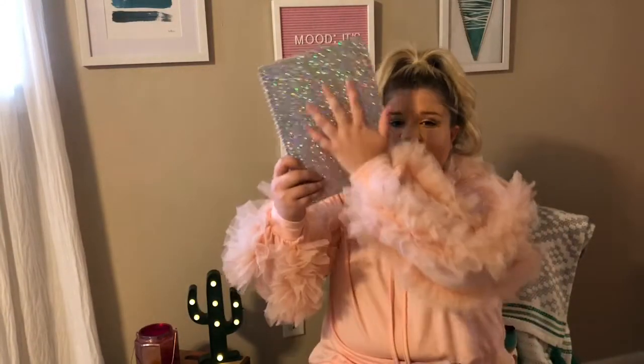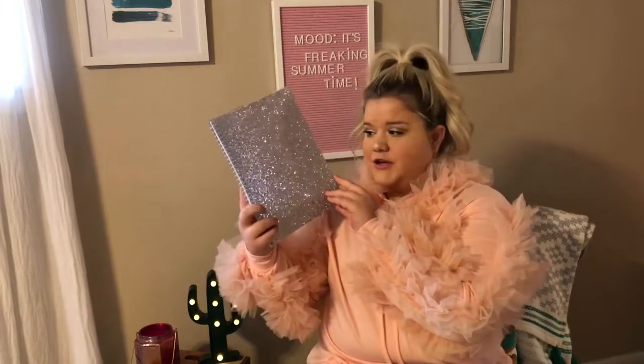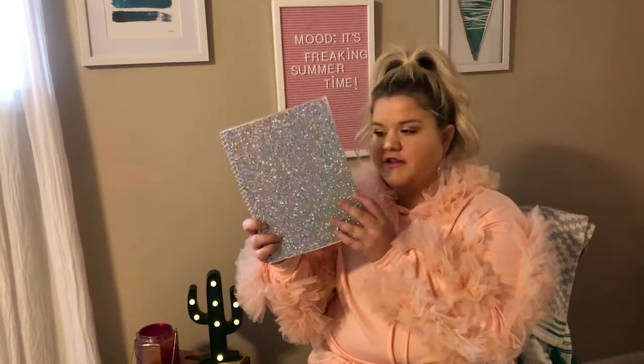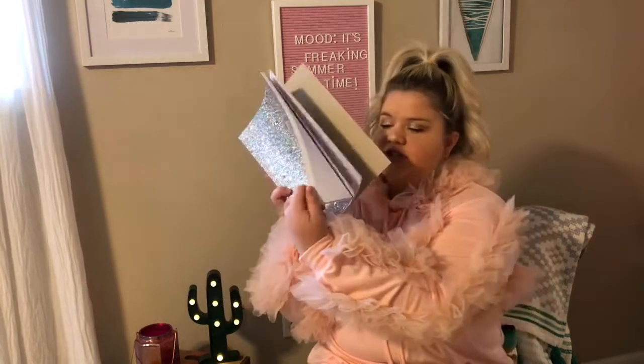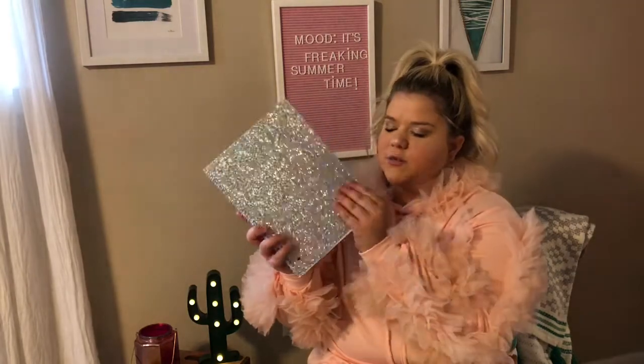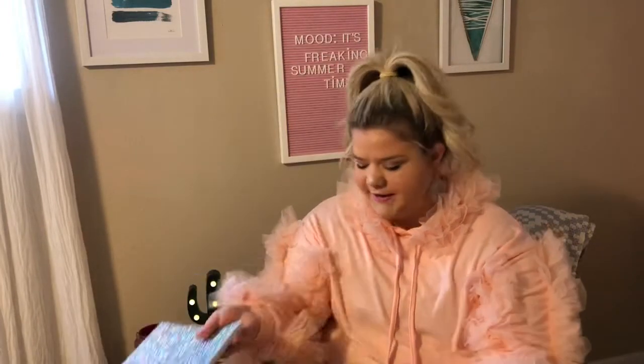So the first one, guys, I did get this from Target. It is a pure silver glitter notebook. I had composition books like this last year, but it was more fine glitter. These are like the chunky glitter, and I'm obsessed with it. And it's honestly a one subject, I would say not as big as the 5-star one subjects, but it's real freaking cute. So I had to get it.